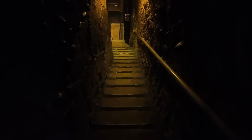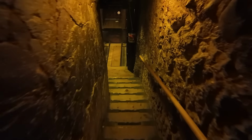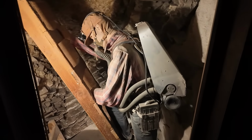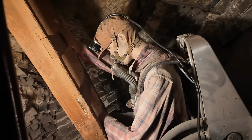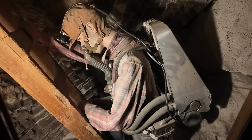Hopefully this isn't too spooky. Going down underground, which I guess technically is what a mine does. What's down here? I guess this is the elevator. Takes you down here. You can see this miner, a more modern miner with an oxygen breathing apparatus.